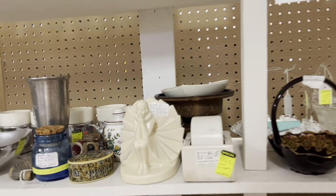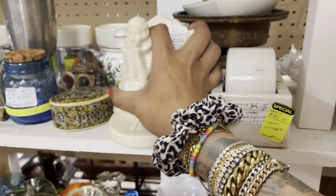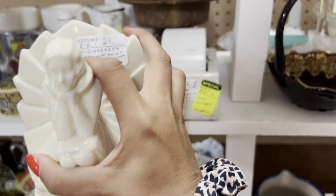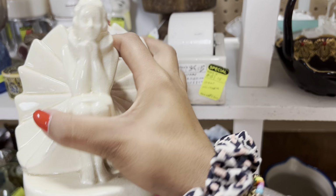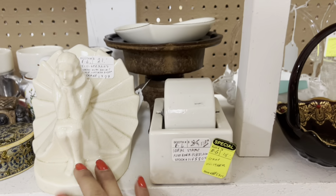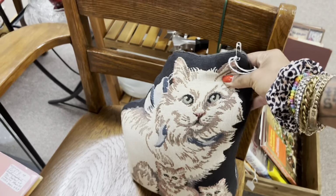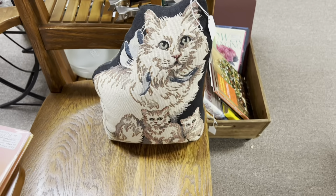This is an interesting one. Is there a discount here? No, I don't see one. Thought it was gonna be a planter at first. It's a bookend. That is really neat. 21 is definitely a fair retail price, but not enough for resale. I'm kinda into this pillow. Oh wow, that's weirdly heavy.